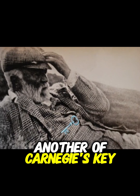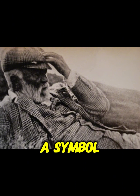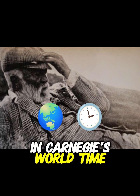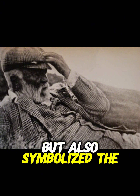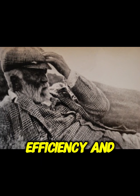Another of Carnegie's key accessories was his pocket watch, a symbol of punctuality and discipline. In Carnegie's world, time was of the essence. After all, steel production was a high stakes, fast paced industry. The pocket watch not only complemented his formal look, but also symbolized the value he placed on efficiency and precision.